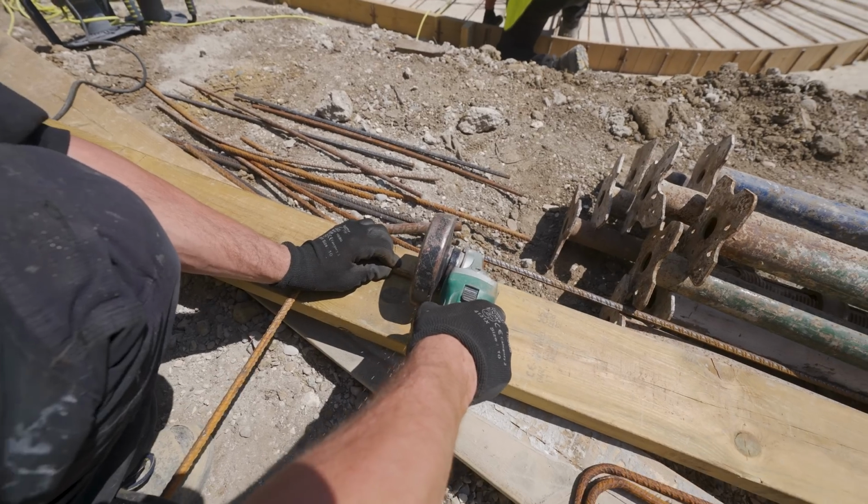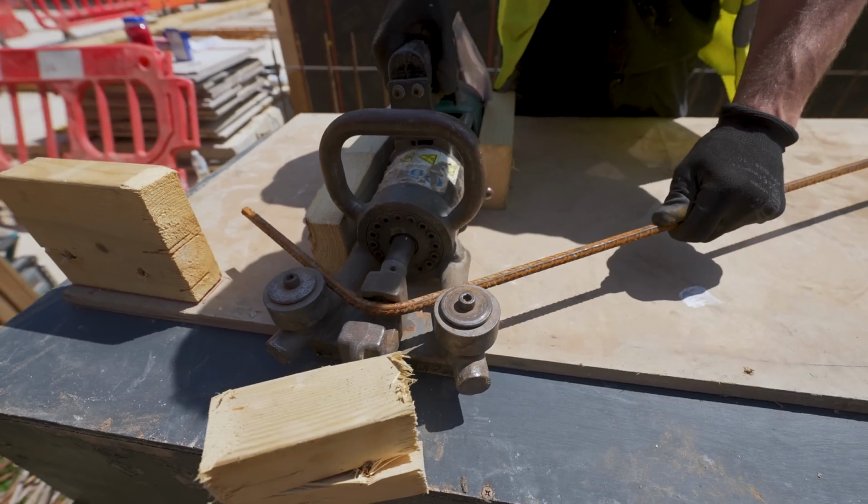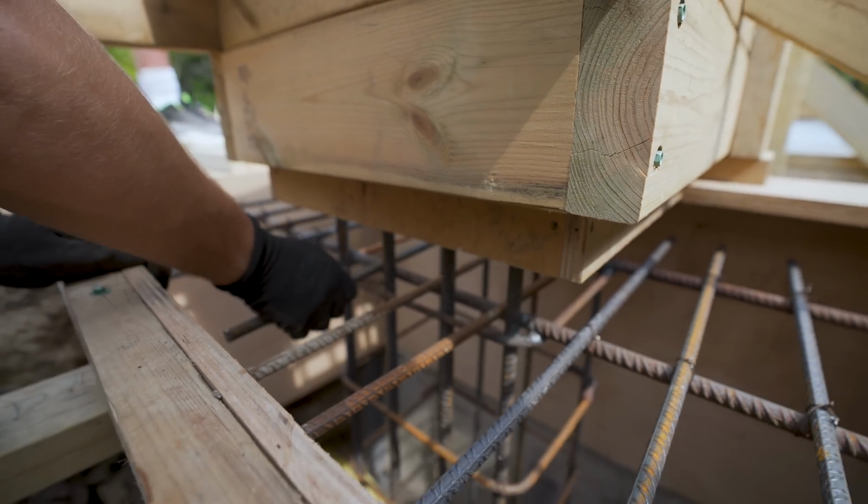To reinforce, we're using a 12 and 16 mil rebar. We bend this to shape and create a wireframe which will act as a skeleton for the structure.